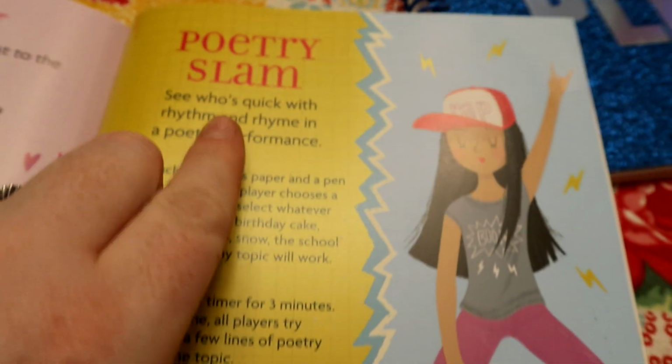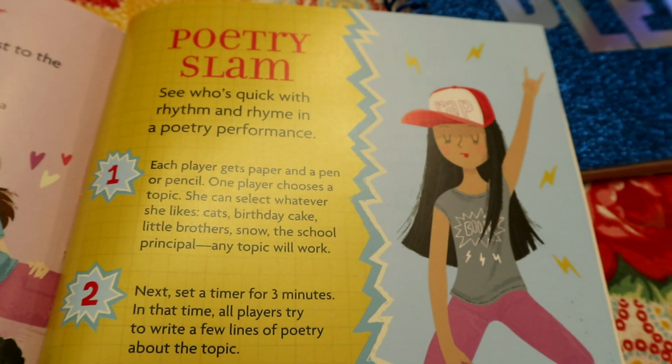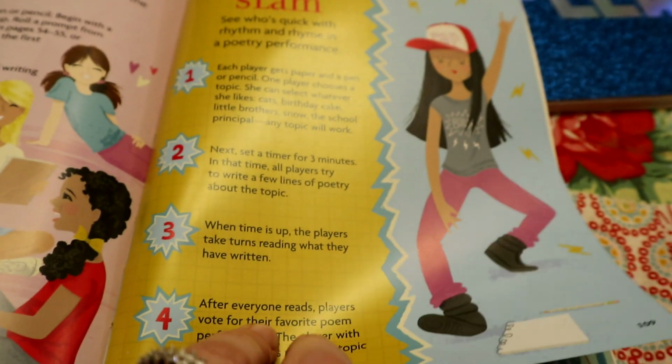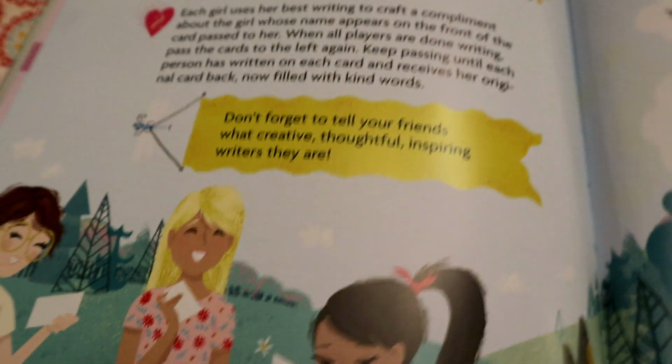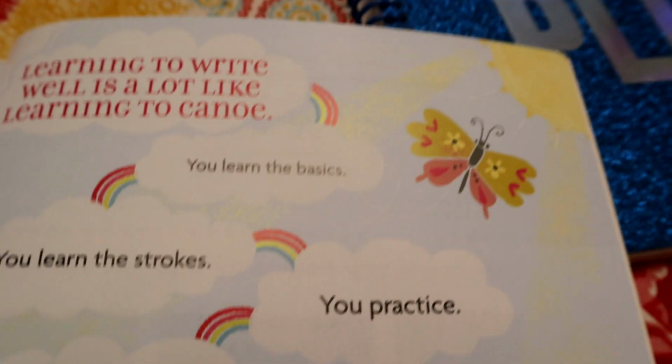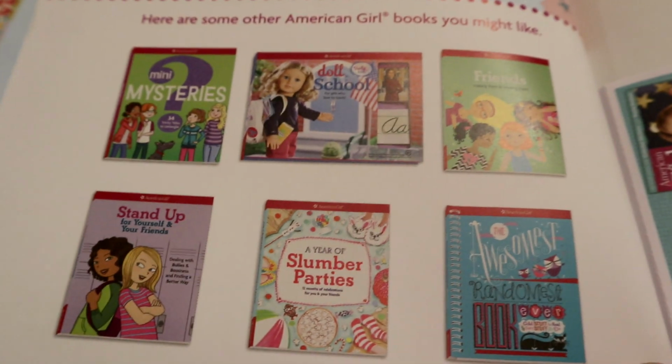Poetry Slam. I think this would be a cool sleepover or school day idea. Have friends over, have a poetry slam, have some yummy food and drink. I think that sounds fun. Kind Words. Don't forget to end that workshop with some positive words. So, and like I said, they have more. How to write mini mysteries, all kinds of stuff. It looks like a lot of fun.